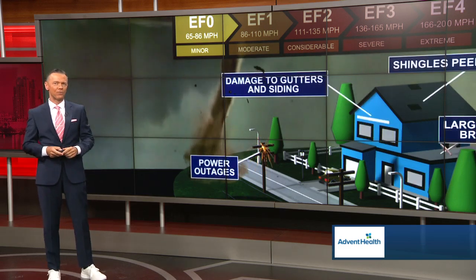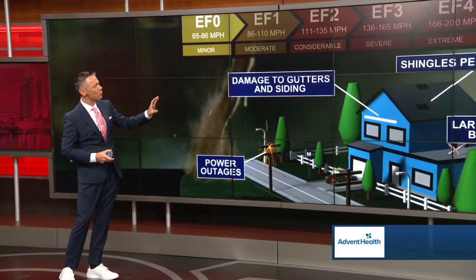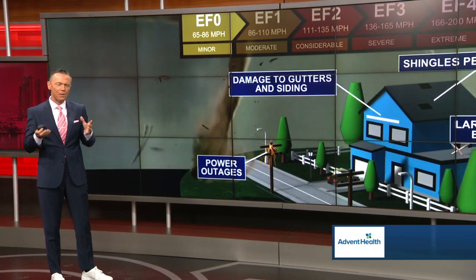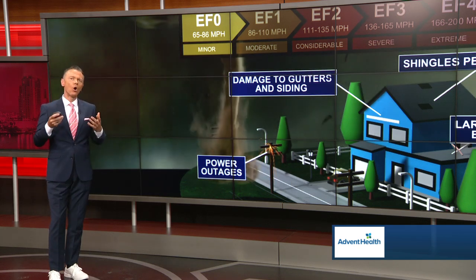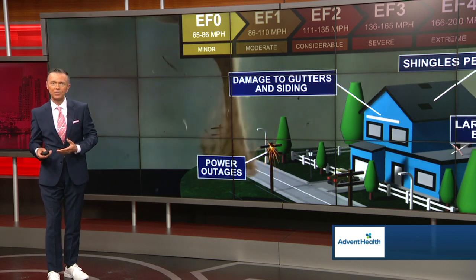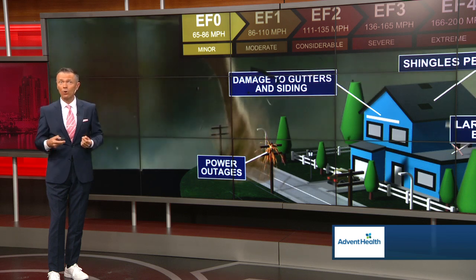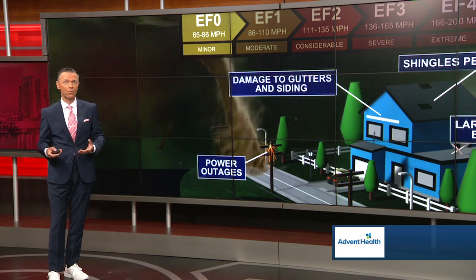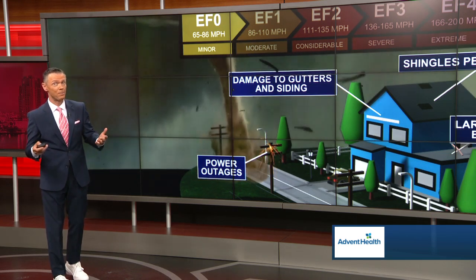By the way, the EF, the enhanced part of the Enhanced Fujita scale, is called that because we actually take into effect how well a structure is made before it gets hit by a tornado. To use a good comparison, a home in Florida hit by an EF2 will not see the same type of damage that an EF2 will cause in central Illinois. That is because our homes, in many cases, are built to withstand 150-mile-per-hour winds. You'll see very little structural damage here, whereas farther north, that house may be severely damaged.